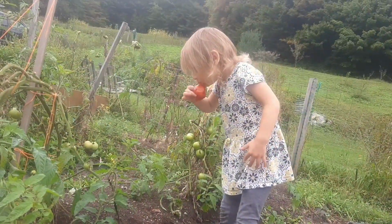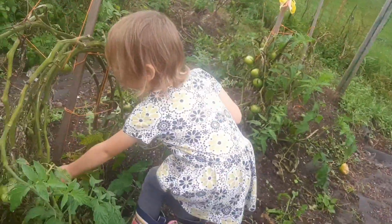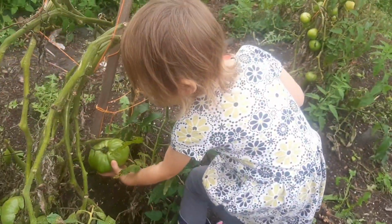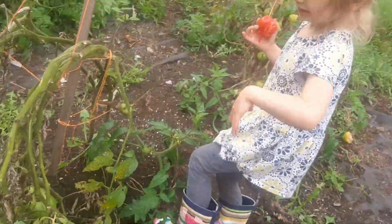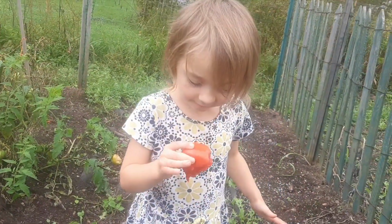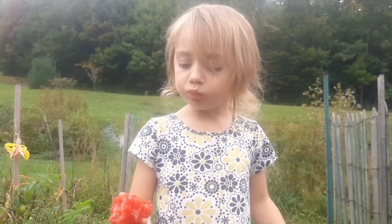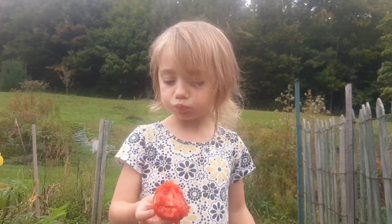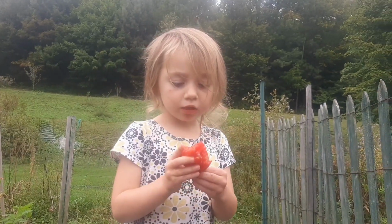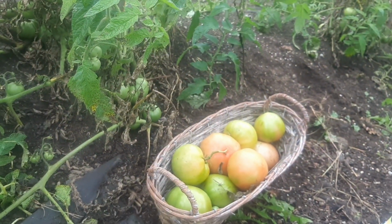Pick the biggest one you can find. Oh, that's a nice one. Why not? I guess we got enough.